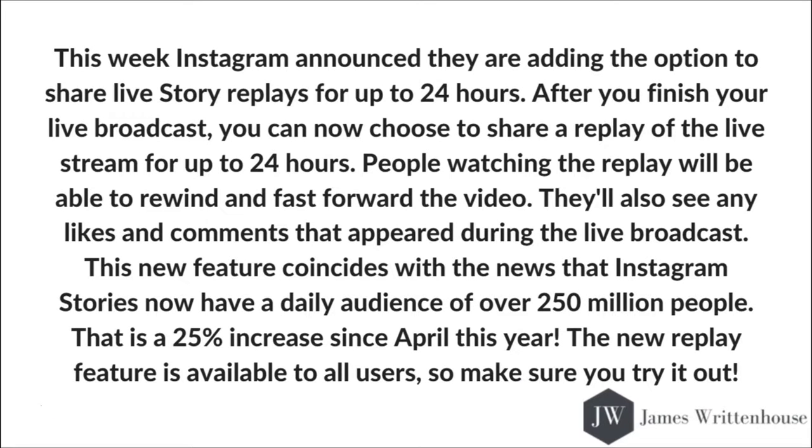This week, Instagram announced that they are adding the option to share live story replays for up to 24 hours. After you finish your live broadcast, you can now choose to share a replay of the live stream for up to 24 hours. People watching the replay will be able to rewind and fast forward the video. They'll also see any likes and comments that appeared during the live broadcast. This new feature coincides with the news that Instagram stories now have a daily audience of over 250 million people. That is a 25% increase since April this year. This new replay feature is available to all users, so make sure you try it out.